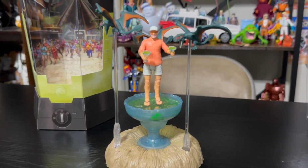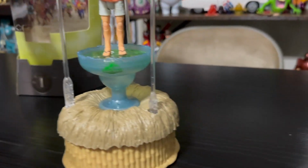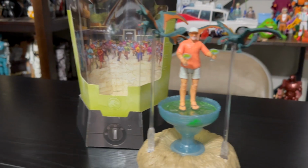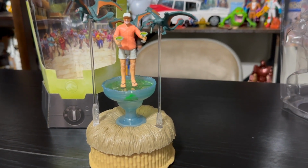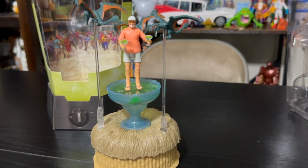to take a character that had a minor cameo in a film and then make it into this little set with this really awesome sort of display packaging, that blender that is on that base in the background. So pretty cool to have this set. I think it is worth your time if you're a Jurassic World or a Jurassic Park fan. He's just a fun little conversation piece, if nothing else.